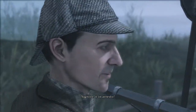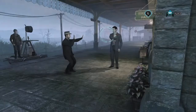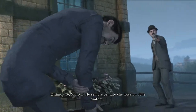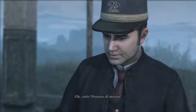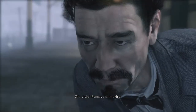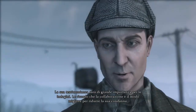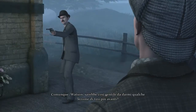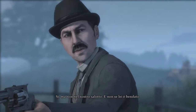Gentlemen, you are under arrest. Caramba! You traitor! You double-crossed me! Good shot, Watson. I always knew you were a talented marksman. I didn't want another life lost in this case, Holmes. Oh my God! I thought I was a dead man. You shouldn't be so glad about it. You'll be up before the judge. Your testimony will be of great importance to the investigation. I would remind you that your cooperation will be the best way to ease your sentence. By the way, Watson, would you be so kind as to give me some shooting lessons later on? Yes, but not in our sitting room, and not with you wearing a blindfold.